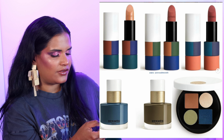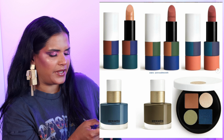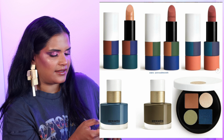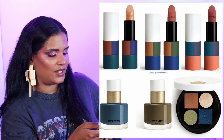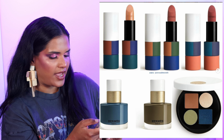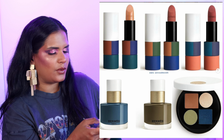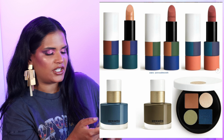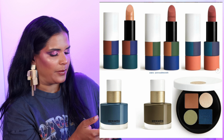We have three shades. So there's a shiny shade that is a copper and pink pearl. We've got a matte that is a reddish beige that is reminiscent of clay. Honestly, that shade looks lovely. And then there is a sheer matte, which is a deep red. We also have an eye palette, which has a beautiful blue, a clay shade, a green, and a bone colored shade, and then two nail polishes.